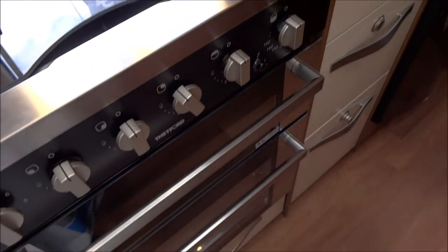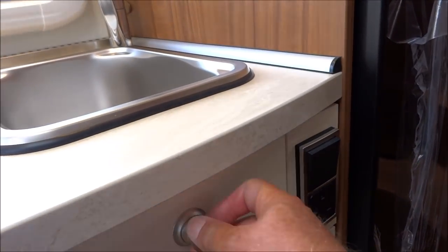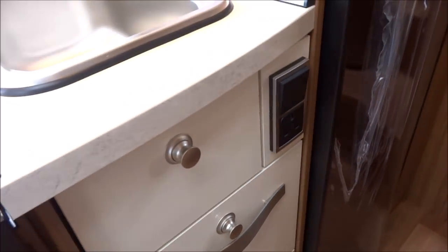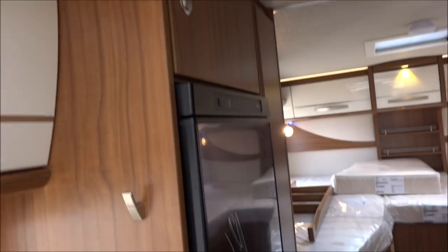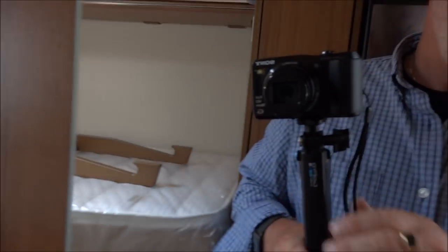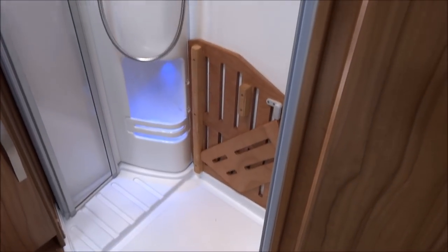Dual fuel hob, grill and oven. Storage below with the socket and switches here. That's your gas. Under here you've got room for your knives and forks, soft clothes, nice sink, storage above, slimline fridge, a bed that's quite a bit higher, lots of storage around it. Really nice Hymer washroom.